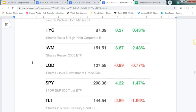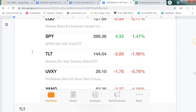We have HYG, the high yield corporate bond ETF. That is perhaps a better leading indicator for a crash in credit. LQD is the one that really needs to fail before the U.S. equities market will stop having this feature where corporations borrow money for cheap and then turn around and buy back their own stock. So LQD and HYG are the corporate-related credit markets. If those start to tank, I would be concerned about the health of the U.S. stock market because those are the main buyers of U.S. equities.